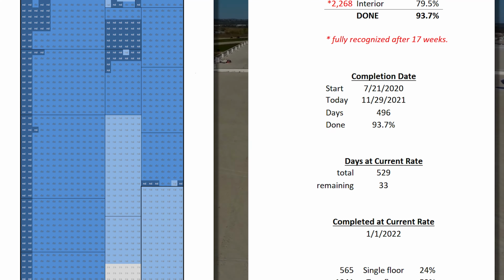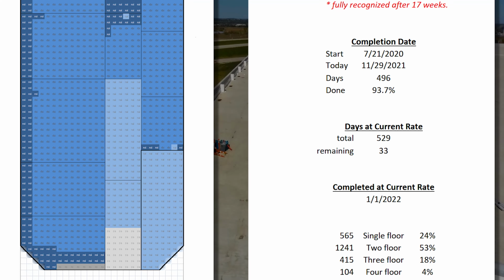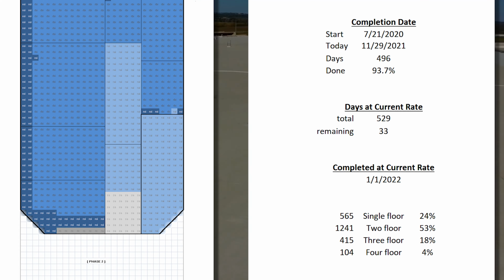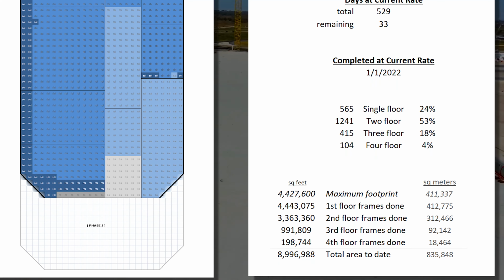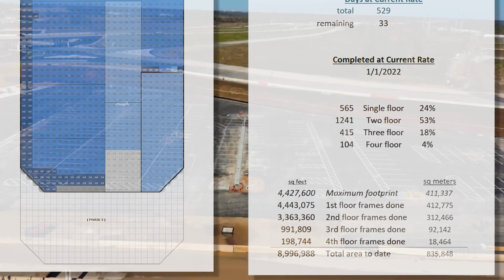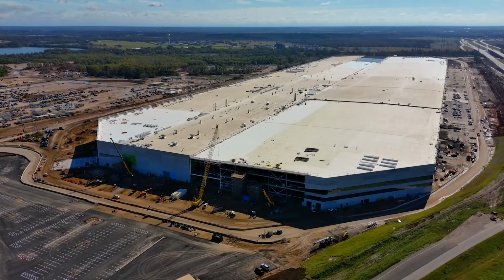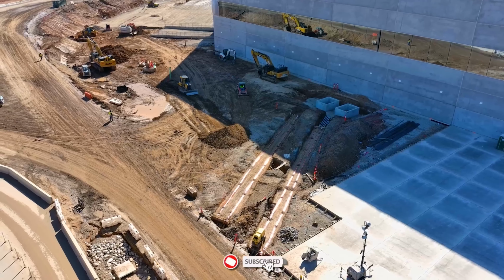The building is 24% single floor, 53% 2 floors, 18% 3 floors, and 4% 4 floors. By my estimate, the final interior area is 9 million square feet, or 835,492 square meters. So what do you think? Will the factory be essentially done in 33 more days, assuming we don't account for the long tail of interior work?